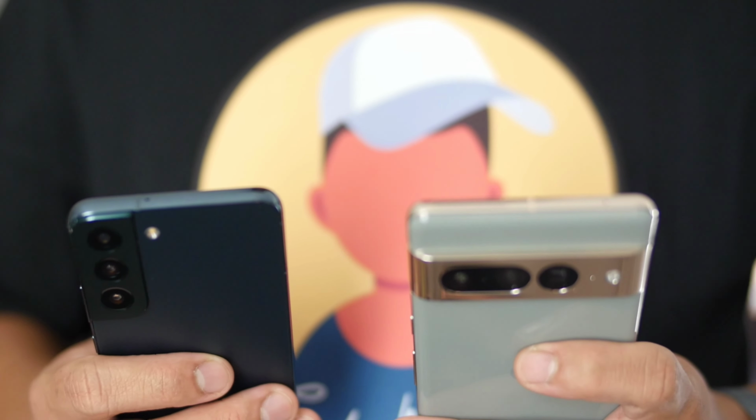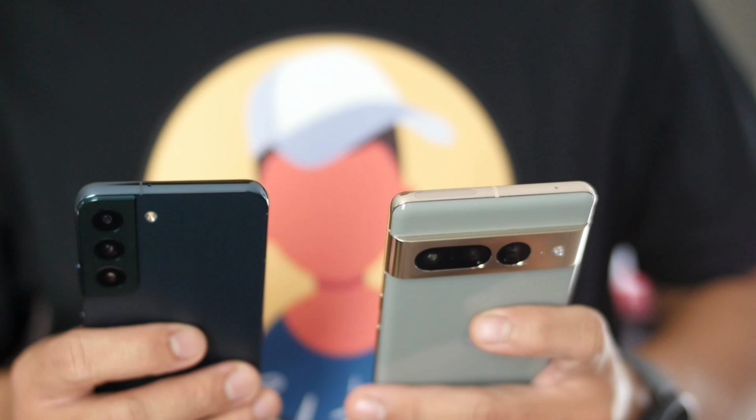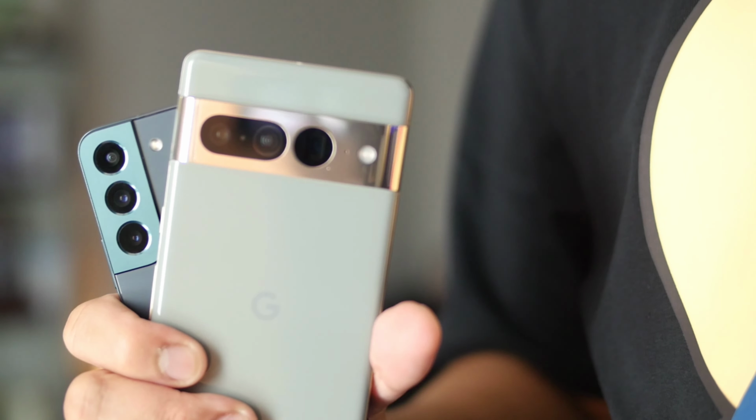Both of these phones have a triple camera setup and the main sensors have the same 50 megapixels, although Pixel 7 Pro has a bigger 1/1.31 sensor and the telephoto boasts a 48 megapixel sensor. There is a difference of 8 months between the two phones.